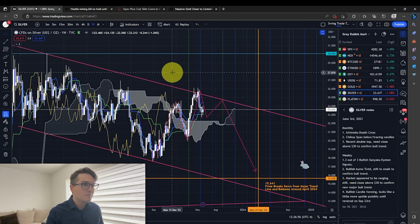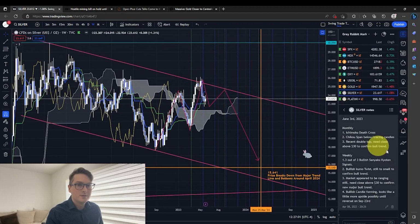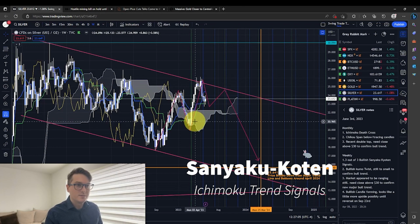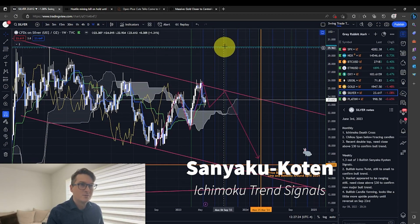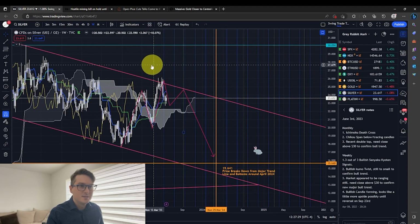Okay guys, so on the weekly chart here, we have 3 out of the 3 bullish Sanyaku Kouten signals. We have the gold cross, Chikou span above the candles, price has broken out of the Kumo. But we have a bullish Kumo twist, but this cloud is still too small to confirm the trend. We're going to need an N wave to close above this trend line here. And also a breakout of this $30 level of price would also help confirm the trend up.